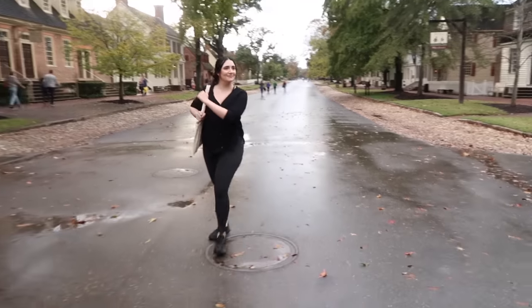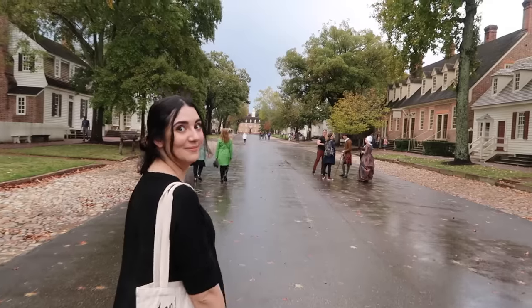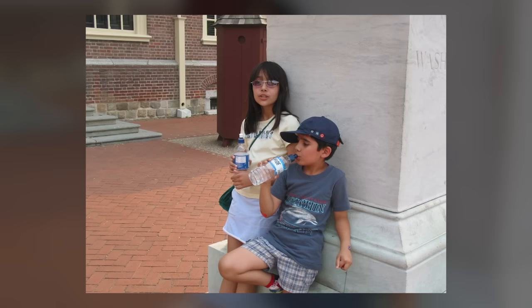Deal? Deal. Finally, I've conned Tyler into taking me to Colonial Williamsburg. I'm pretty sure the last time I was here was 2004. Yeah, I think that's right. Insert general photo of awkward tween Safiya on American history road trip.